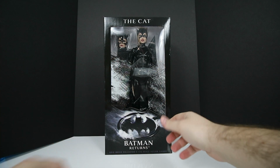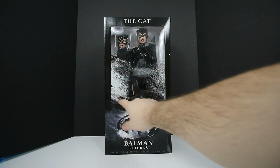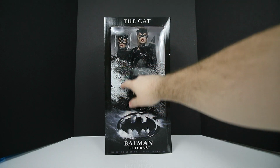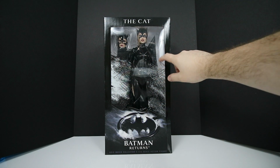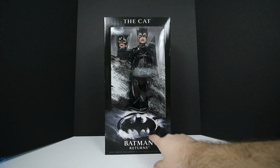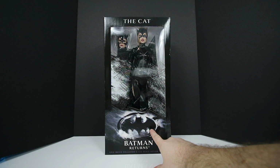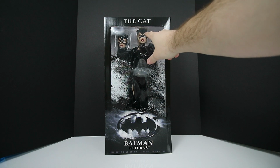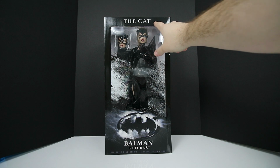Right in front of you, you'll notice the typical Neca cutout is right here, and you'll have some snow on the open area here on the plastic. It has some scratches in it. The familiar Batman Returns logo, which is awesome, and then right up top it says The Cat.